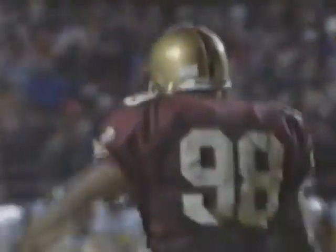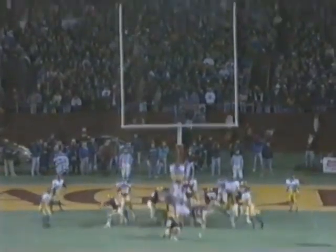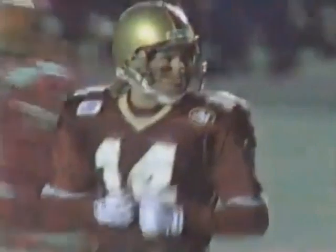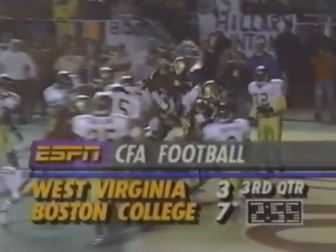Third and goal. Campbell. Touchdown with 2:55 left third quarter. Gordon right down the middle. And it was Darnell Campbell a little bit to the left of middle. From a yard and a half out, his 19th rushing touchdown of the season. And the Boston College Eagles fly to the front.